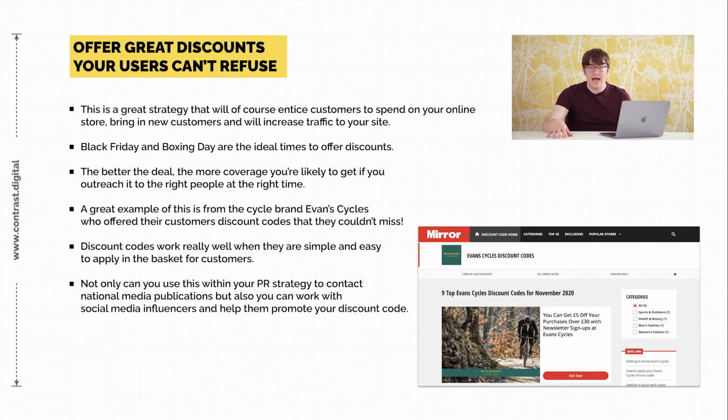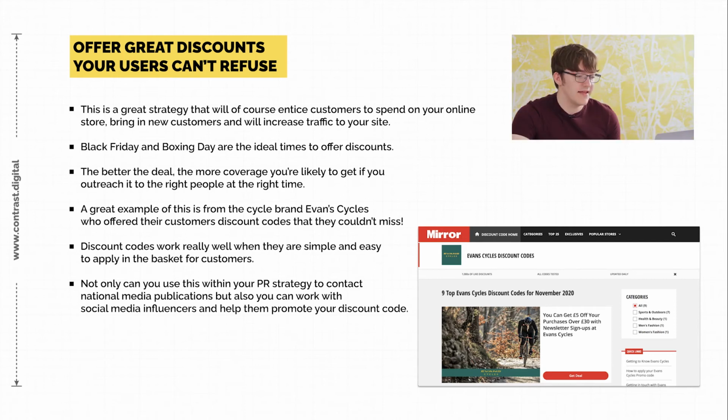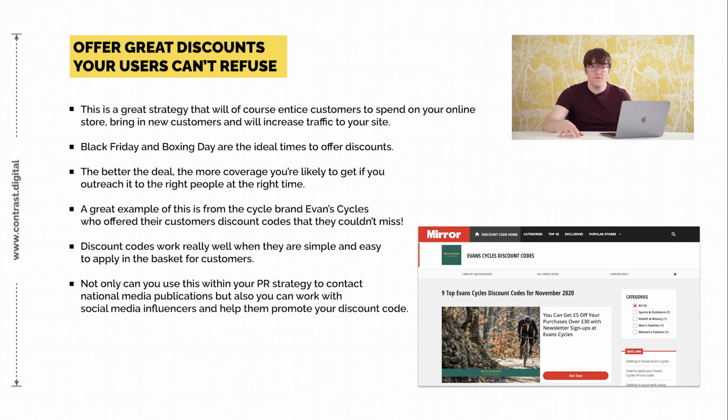And again, when we were analysing the Pure Electric e-commerce category page, we could see that, for argument's sake, the Mirror has a link to this page, and you can get a deal to save some pennies off what would be a more expensive purchase. So if you do offer discount codes, this is a great way to build out some extra links, targeting Black Friday and Boxing Day deals.